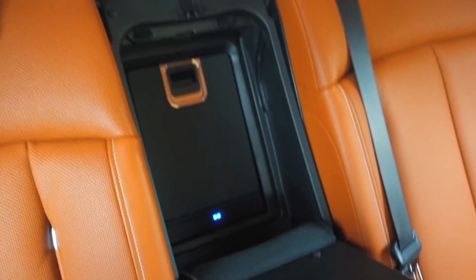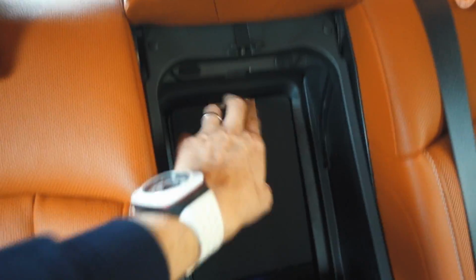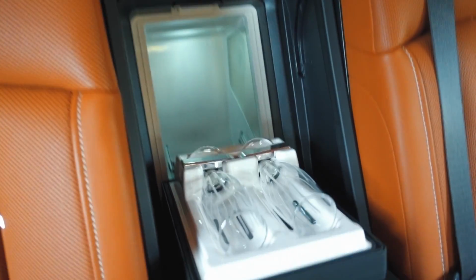So let me just pull that out. And yep, you guessed it. We have an ice cooler back here. So you're gonna open this right here. Your two champagne glasses come out and you can see your champagne holder right there. Oh, and it's nice and cool back, by the way. That's no joke. Oh. I love these cars. You have everything you want and then some.